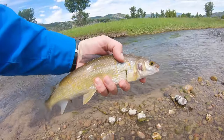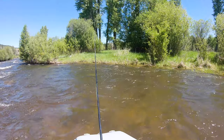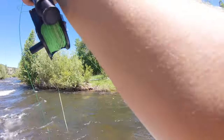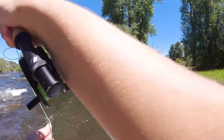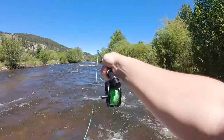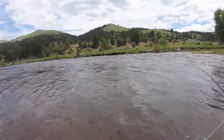Huh. You guys can see a little whitefish action going on. There's one, yeah. Fish on! Oh, he's off. Self-release, perfect. Jeff's hooked up.